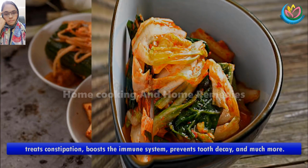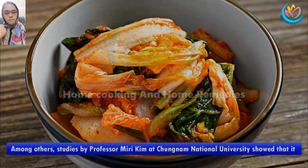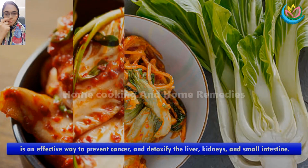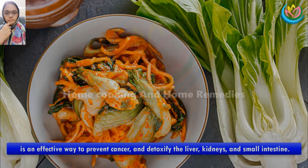decay, and much more. Among others, studies by Professor Mary Kim at Chungnam National University showed that it is an effective way to prevent cancer, and detoxify the liver, kidneys, and small intestine.